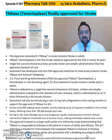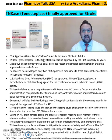So again, this is a news update where we went over Tenecteplase approval by FDA finally for ischemic stroke. This marks another medication approved within the last 30 years in the United States for stroke. As I mentioned, it comes from Genentech Pharmaceuticals, as you see in the image over here in the two vial options that I have provided. TNK is delivered as a single 5-second intravenous bolus. Again, the difference between Tenecteplase versus Alteplase is that Tenecteplase is just a rapid bolus, versus the Activase, which is a bolus and then a 60-minute infusion follow-up. Obviously Tenecteplase being administered much easier is a much more preferred option than Alteplase.